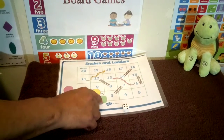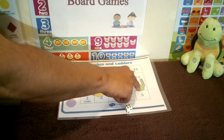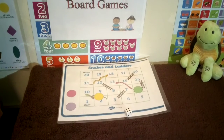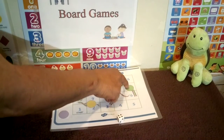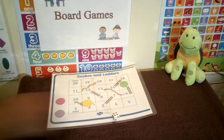Timmy's turn. He got a 4. Count with me. 1, 2, 3, 4. He got at the bottom of a ladder. What does that mean? That's right. He gets to climb the ladder to go to the next box right on top. Wow, that was a good roll. My turn.